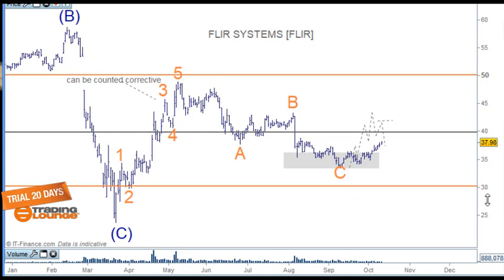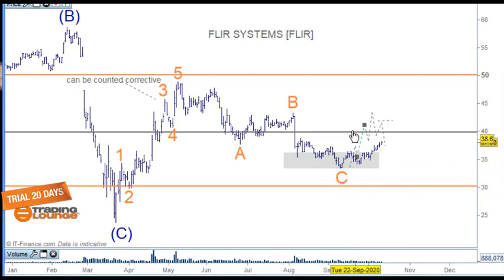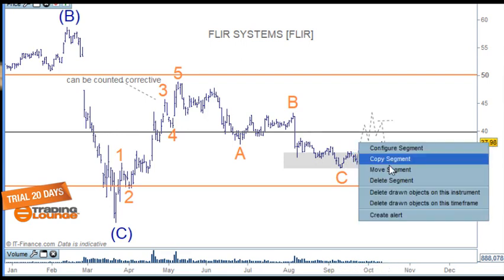With FLIR Systems here, we just catch up here. Well, look, everything's gone pretty much according to plan, really, because we were looking at wave B and moving down for wave C here, and then moving up off this level here. I haven't called a trade in on this particular market because it's not a really nice count here for all this. I mean, sure, I can see 5 waves here, and we've got our ABC that's pulled back to this level here, but it's just not really ranging out at this stage. So I'll just leave that, but I will just take a closer look at it.